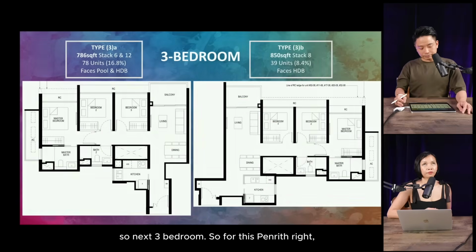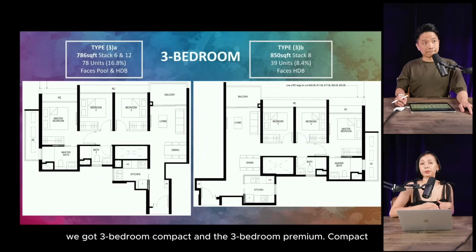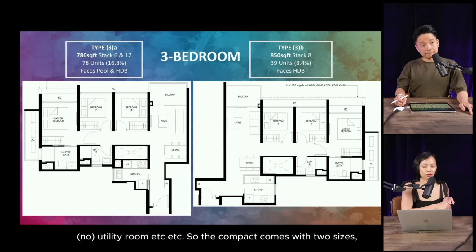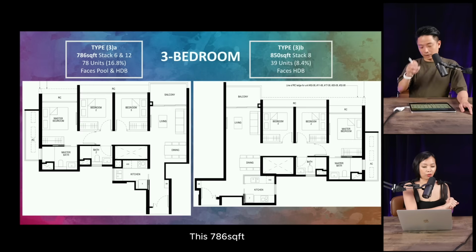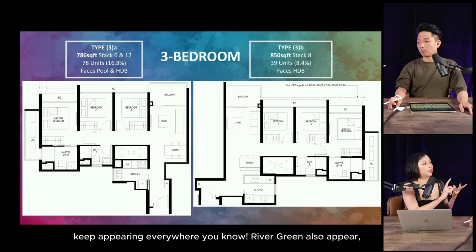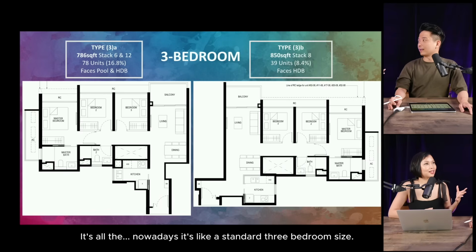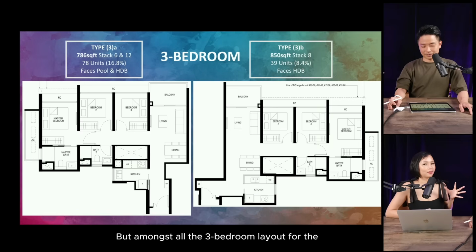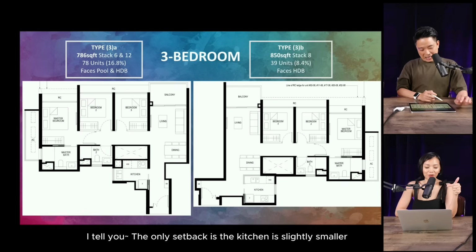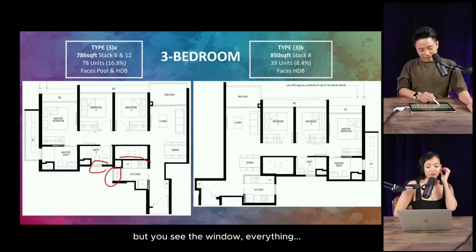So for this Penrith, we have the 3-bedroom compact and the 3-bedroom premium. Compact basically means that there is no yard or utility room. The compact comes in 2 sizes, 786 and 850. This 786 keeps appearing everywhere, River Green, Springleaf, it's nowadays like a standard 3-bedroom size. But amongst all the 3-bedroom layouts for the 786, this is the best. The only setback is the kitchen is slightly smaller, but you see the window, everything.